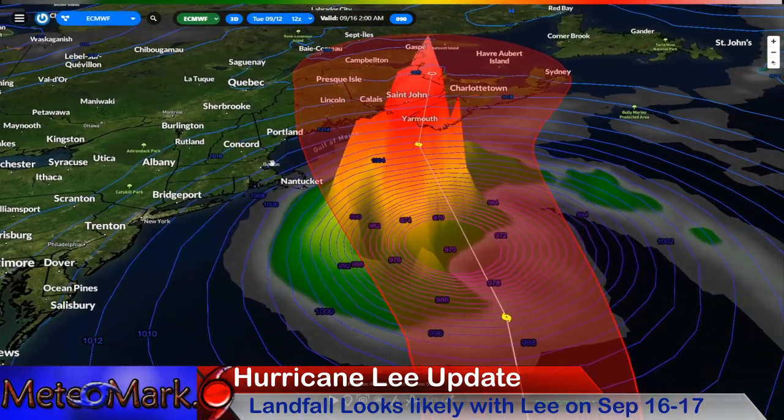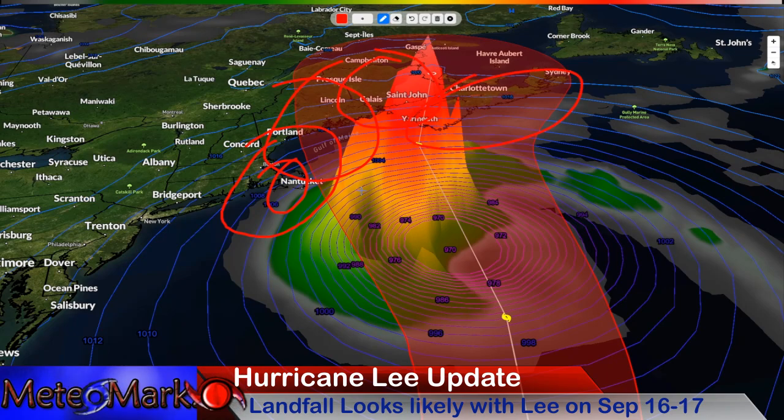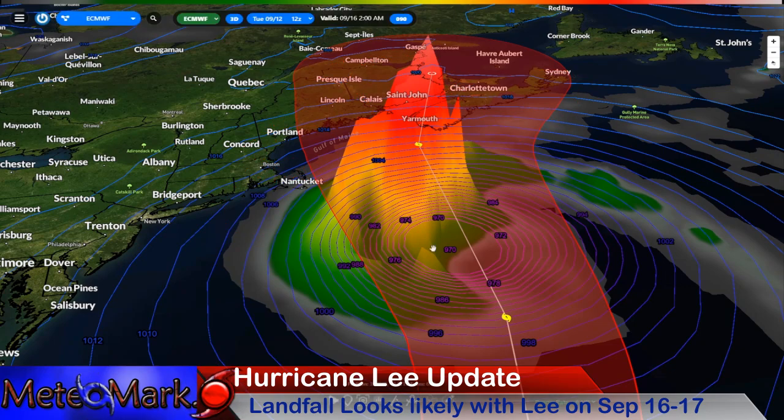So what's going to happen here? You're not completely out of the woods here in eastern Massachusetts, Rhode Island. Look at here, into Cape Cod. Maine, please keep an eye on this system. New Brunswick, Nova Scotia, you are all in the line of fire with this system, because look how big the radius is. It does not matter that this is weakening to a Category 1. This system still has tremendous power with it.